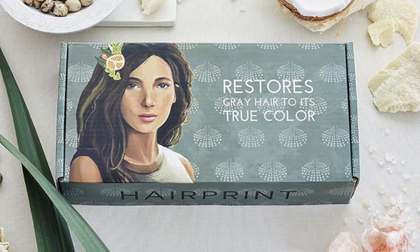I did a video on Hairprint, which is a very natural, very clean option to dye your hair and dye your roots. And since posting that video, a lot of people have asked, if you're not using this anymore, what are you using? So this is what I'm using. I'm using the Herbatint in the Light Chestnut color 5N.